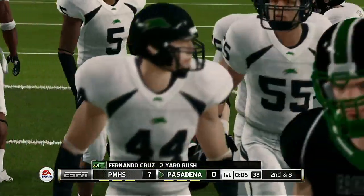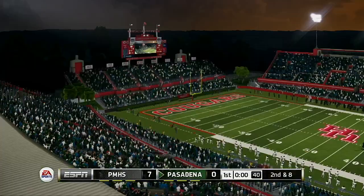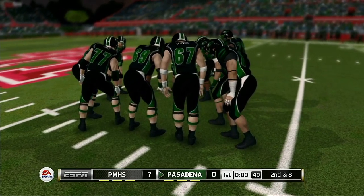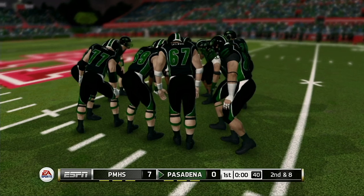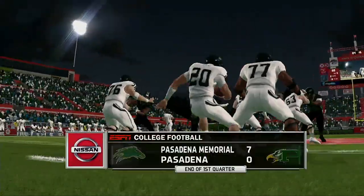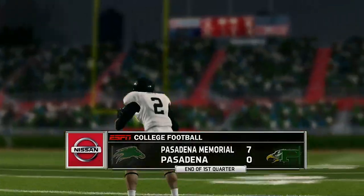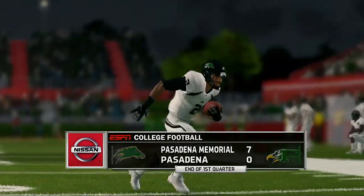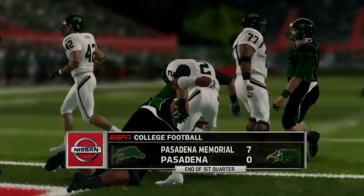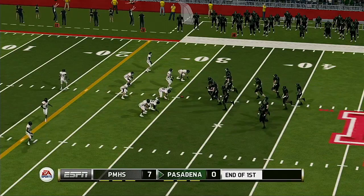Tackle at the 30-yard line. That makes it second and 8. An exciting first quarter comes to an end. The score here at Robertson Stadium, the Mavericks 7, the Eagles nothing. And we're back for more action here in quarter number 2.